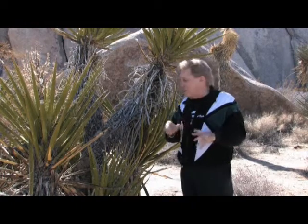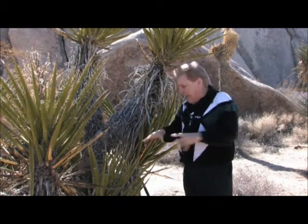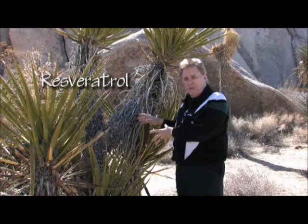I want to talk about a couple other things found in here. Because of our unique proprietary extraction process, we use the leaves, the bark, the stem, the stalk, the root, every part of the plant. Because in the bark, for example, we've now discovered some amazing compounds called stilbene compounds. Some of them we're very familiar with now, are big in medical science, called resveratrol. It's found in grapes or red wine.